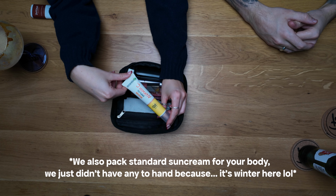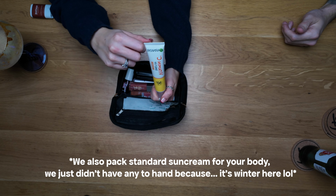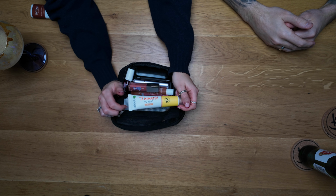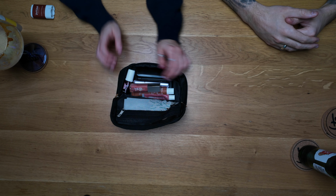Sun cream, a bit of an essential one. This one is the Garnier Glow. It's got a bit of a skin tint to it. It's great. It lasts a long time. It doesn't go streaky on your face because of the tint, and you can just reapply whenever you need.